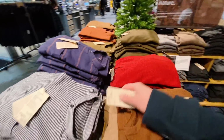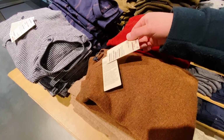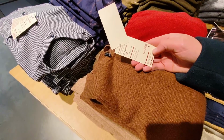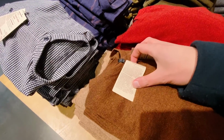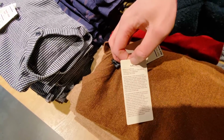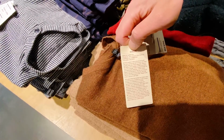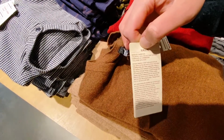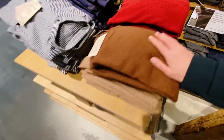Let's investigate. What are the sweaters made of? It's a crew neck sweater. Smoky orange. Made in Cambodia. From the hands of very poor children who are paid under $1 a day. 70% lane. Oh, this is synthetic fibers. Interesting.